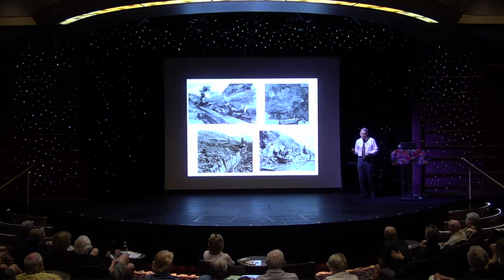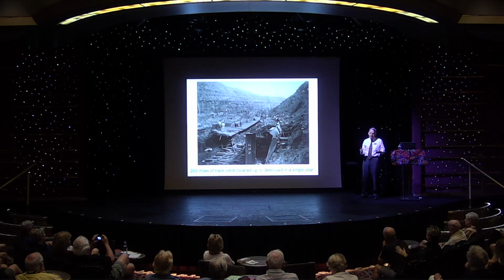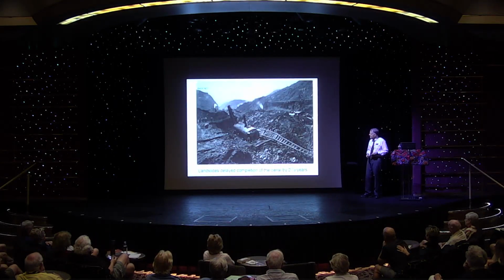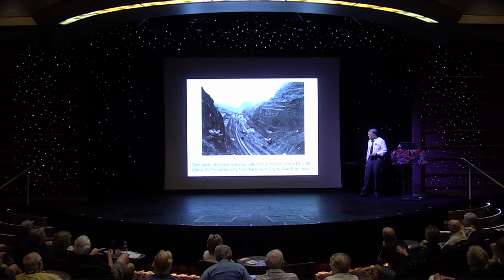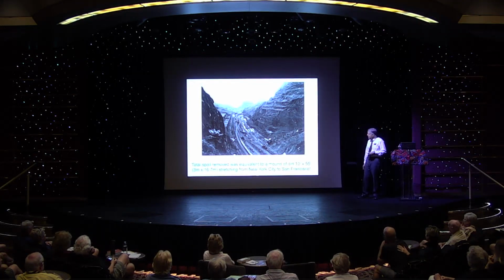It must have taken a huge amount of courage and intellectual strength to continue to persist in the face of the difficulty of the ongoing landslides. 2.5 years were added to the schedule of the canal because of that soil that kept sliding down into the cut. A huge amount of spoil, that's what they called it, was removed, equivalent to dirt 10 feet by 55 feet from New York City to San Francisco. That is a lot of dirt.